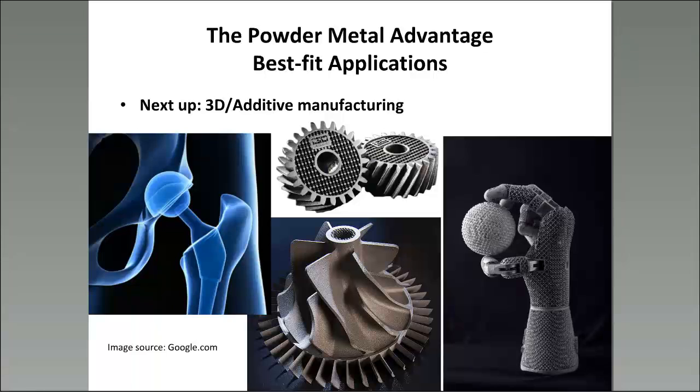This is the latest in technology for powder metal, and this is the direction in which powder metal is heading for some applications, particularly specialty ones. And it's a direction that Sintris hopes to venture into in the very near future. And we will be presenting information on this at a later date in another webinar.